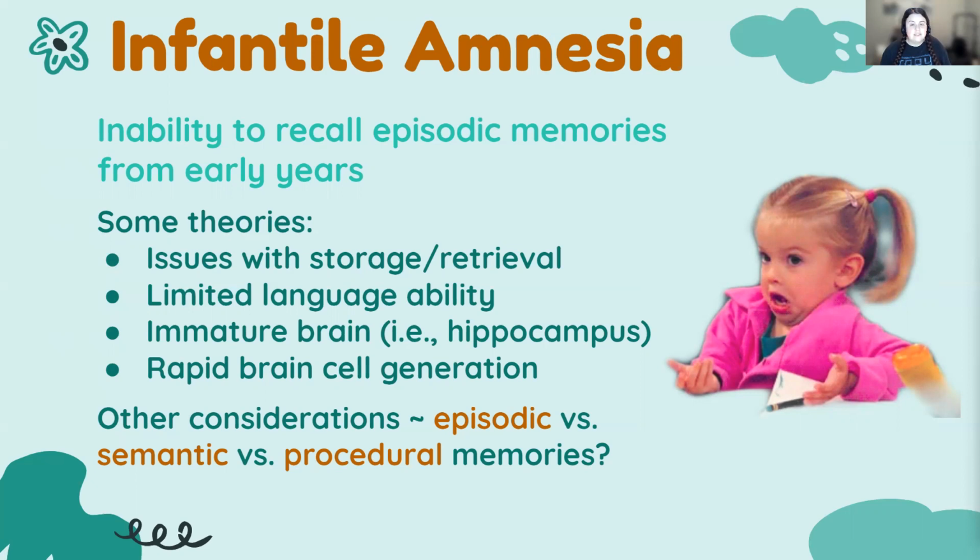There are some theories on this, one being an immature memory system. So there's kind of a failure to store and retrieve information. In a few weeks, we'll talk about the information processing theories and how those theories propose we store and retrieve info.